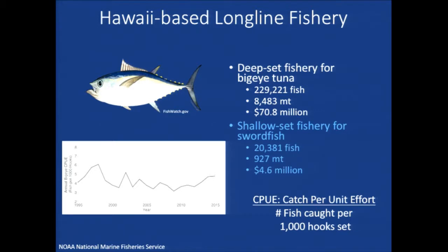So what you're looking at here is a time series of annual CPUE of bigeye tuna from 1995 through 2015. I can just give you a couple examples of some of the questions that we're looking at in our fishery. So up until 2009, we saw a declining trend in catch rate for bigeye tuna. And then after 2009, this catch rate reversed. So there's questions about whether we can expect this increasing catch rate to continue into the future, or if eventually it's going to reverse and we're going to start seeing declines again.